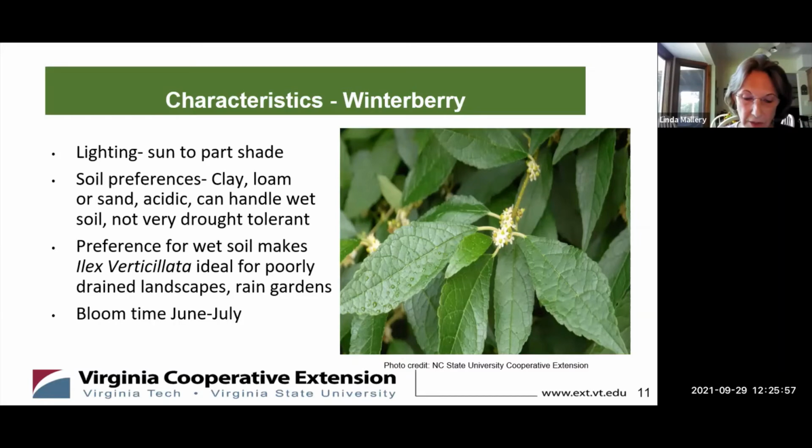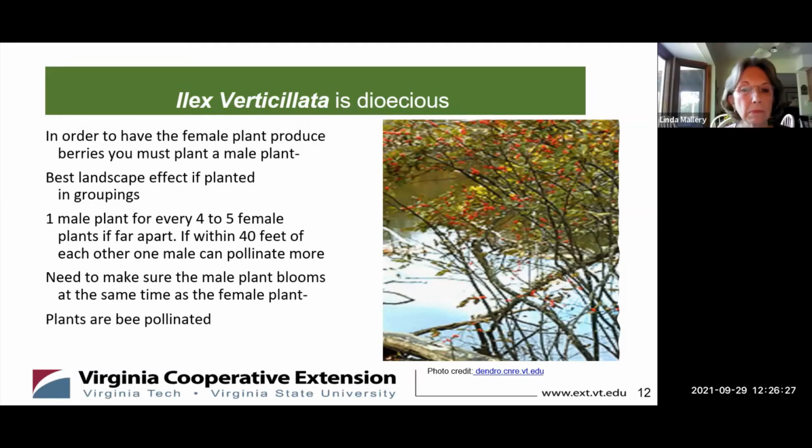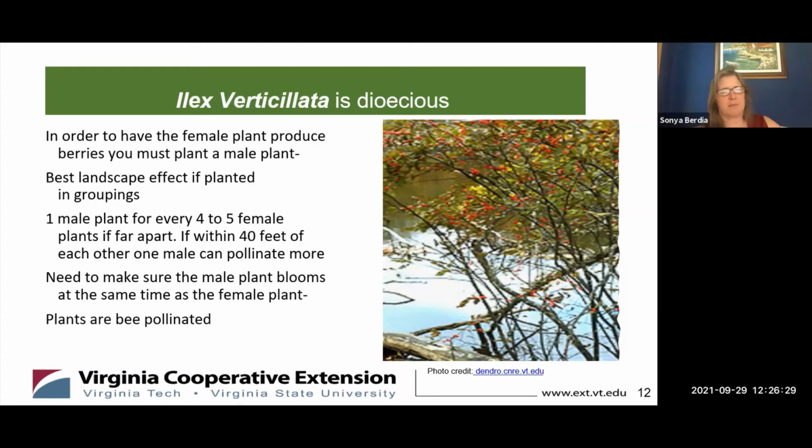Sonya, I understand that you need a male and several females in order to produce the berries. That's correct. Because it's dioecious, in order to have the berries, you need to plant a male plant. What I understand is the best landscaping effect is if you plant in large drifts. So you'll need a male plant, which does not produce berries, can fertilize 4 to 5 female plants if they're far apart, but if they're within 40 feet of each other, it can pollinate quite a few.